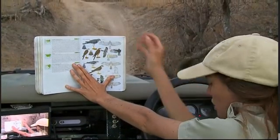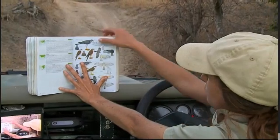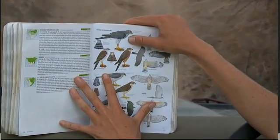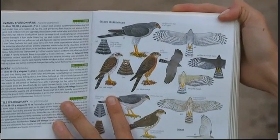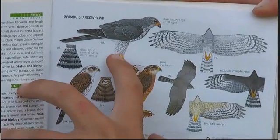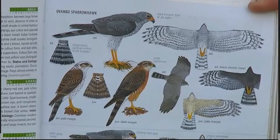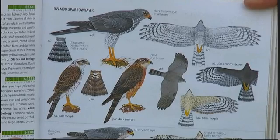Now, we did have a question about whether or not this is not an Ovambo sparrowhawk. And that question was from Ramon. So here's an example of an Ovambo sparrowhawk. And although it does have the same dark brown eye, and it's very, very similar with that barring along the tail, the biggest difference is the barring that goes all the way up the chest and up under the neck. So that is where the difference actually lies. And it's also very, very unusual. It's not unheard of, but it's fairly unusual to have them in this area.